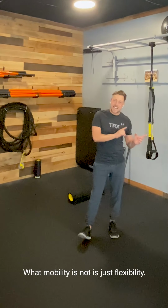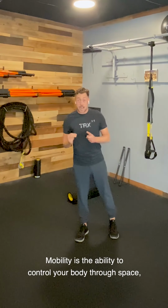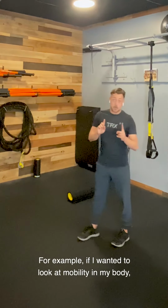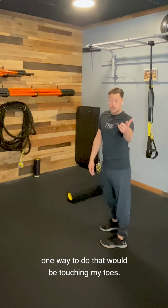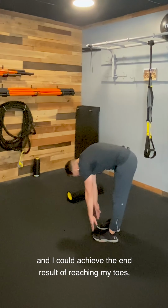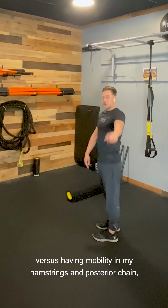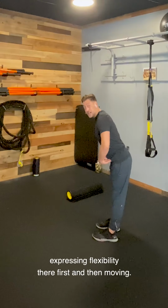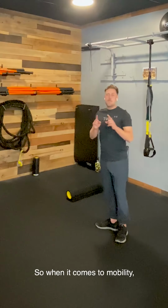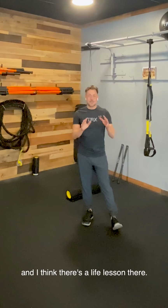What mobility is not is just flexibility. Mobility is the ability to control your body through space, which means there's a quality component. For example, if I wanted to look at mobility in my body, one way to do that would be touching my toes. I can certainly reach down and touch my toes, and I can achieve the end result of reaching my toes, but really move from my back versus having mobility in my hamstrings and posterior chain, expressing flexibility there first, and then moving. So when it comes to mobility, it's just not about getting there, it's how you get there that's important. And I think there's a life lesson there.